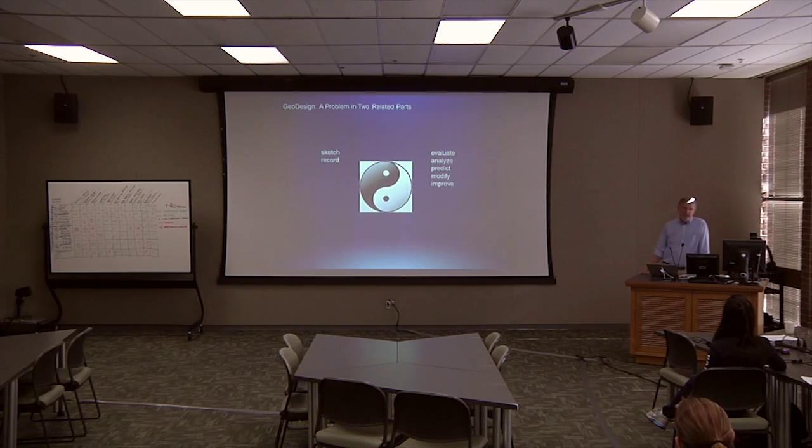So he promoted the idea of geodesign as a distinct intervention into the world, using GIS to intervene, which is something really quite different. And that meeting in 2001 was the first of a whole series of meetings which eventually culminated in this Geodesign project. So to me, there are two very distinct parts. On the left-hand side is the stage of creating, something that's been a major part of the last couple of days, sketching and recording the sketch. And then on the other side, evaluate, analyze, predict, modify, improve, using the power of GIS to help you improve the sketch.